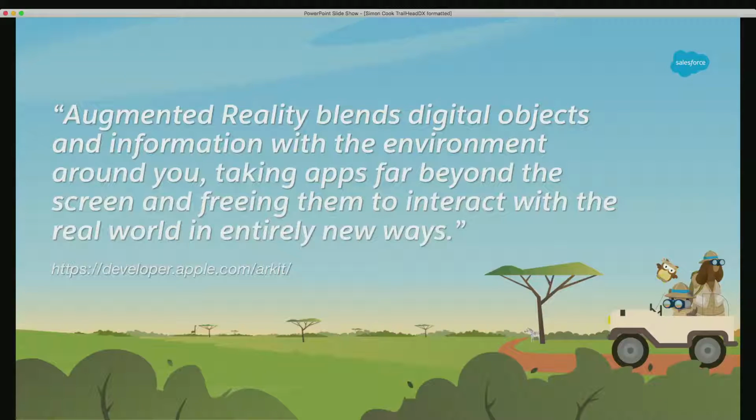So what is augmented reality? This is the definition from Apple's website. The reason I chose to use their definition rather than anyone else's is because these demos are built using Apple's ARKit. I'm using a beta version of iOS and ARKit 1.5 for these demos. But just take a second to read through that slide. Basically, what it's saying is that ARKit will give you a view of the real world in which you can superimpose virtual objects. And those virtual objects can make up a virtual scene.